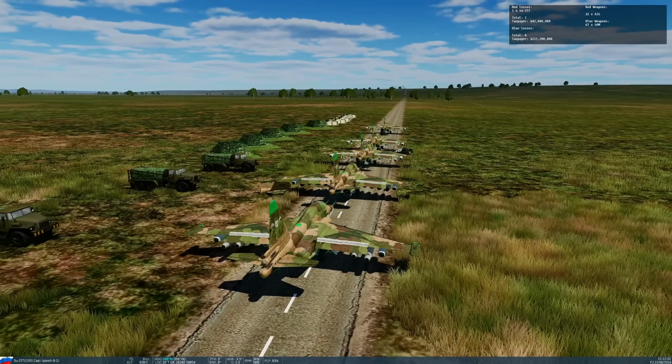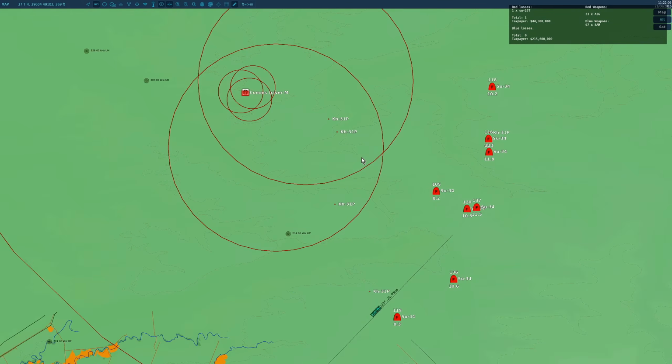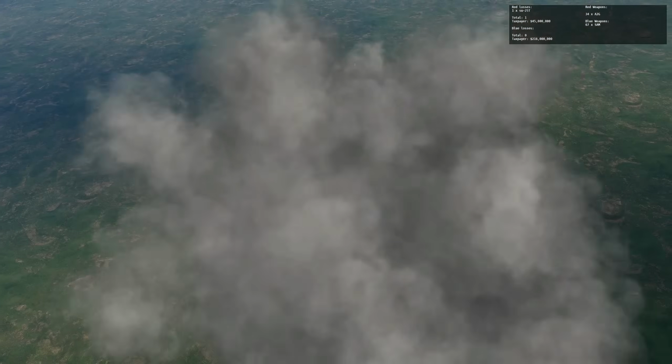Can respawn now? Okay, respawning, guys. Please take off one at a time. Off you go. While they're taking off, I can quickly see what's going on. I mean, I can't see the baddies anymore, so they're still getting shot down.